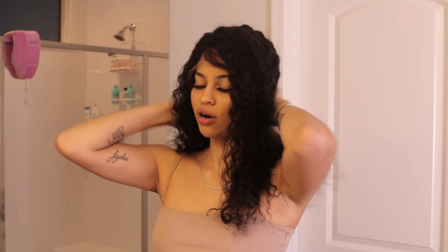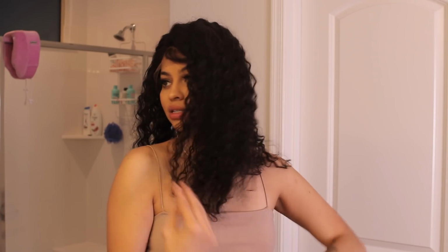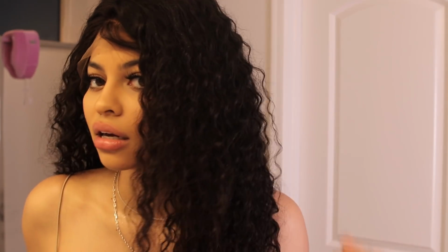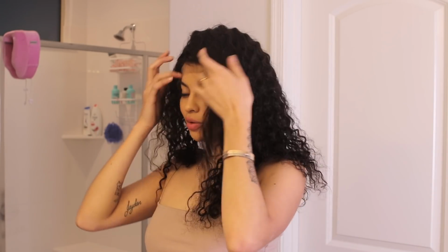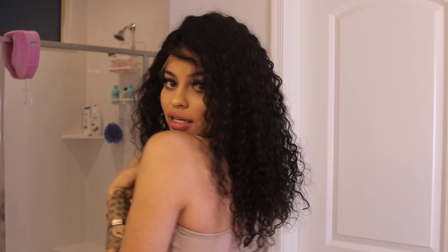I've tried their bundles before. So I was really excited to see their actual wigs and stuff. But you guys can see, this is the curl pattern. Yeah, I'm very impressed with this one. I like the way I look with curly hair. I will definitely be dropping this one off to get it customized because obviously it's not gonna look like this when it's all installed and stuff.